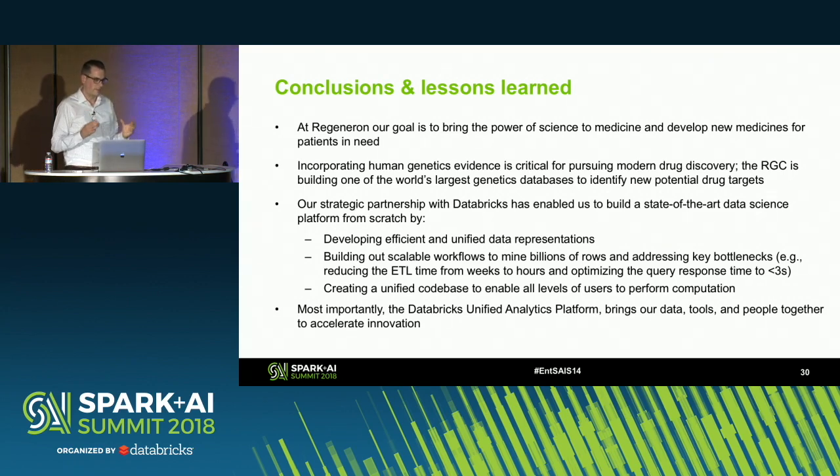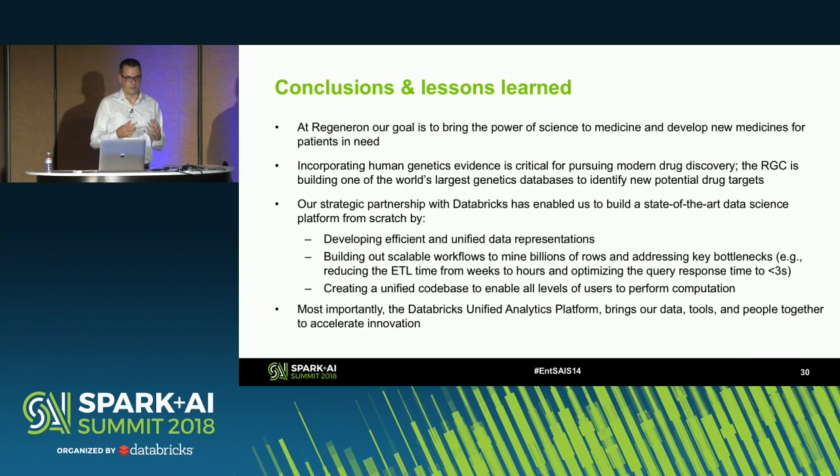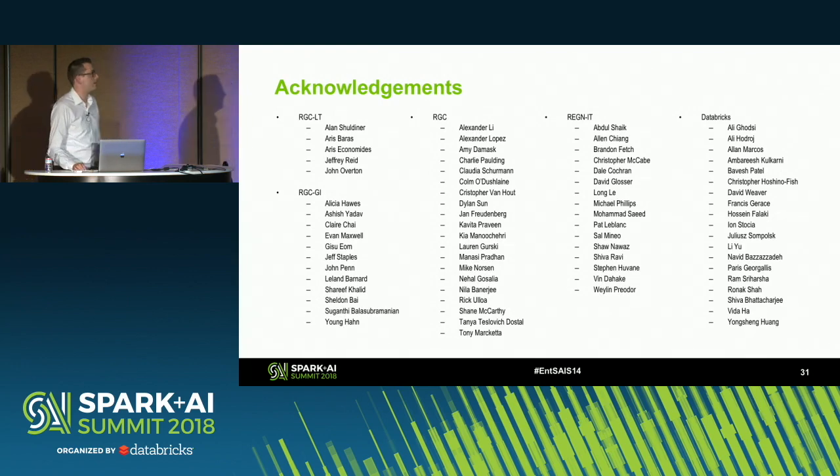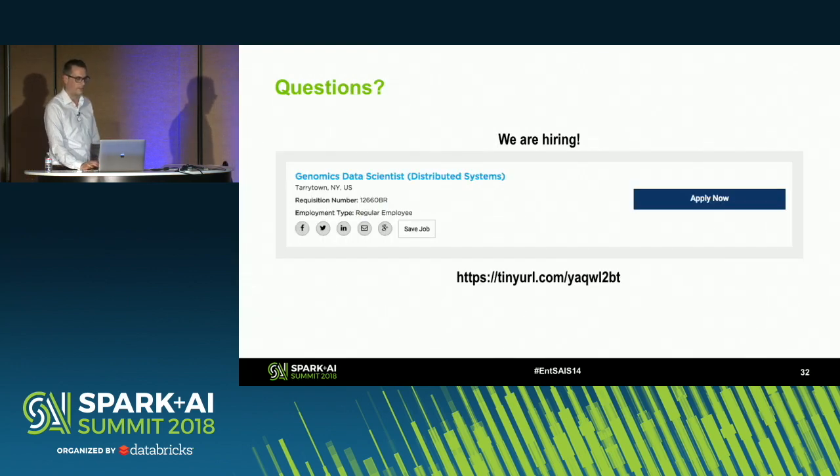We also have built a unified code base within the Databricks notebooks so that we can enable all levels of users within the organization to perform compute. And most importantly, the Databricks Unified Analytics platform not only brings together the data, the tools, and the people, but it also enables us to accelerate innovation. So with that, I would like to acknowledge everyone involved, and I would be happy to take questions.